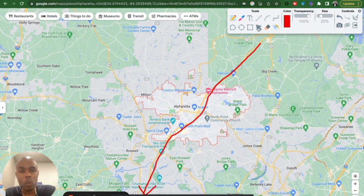So one important thing to note, let's just start off that way. You have Milton here, which many folks have heard of as well, to the northeast of Alpharetta, to the northwest of Alpharetta, Roswell, and then you have Johns Creek down here to the southeast as well.